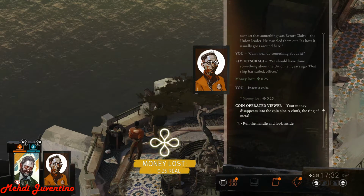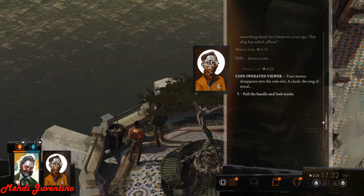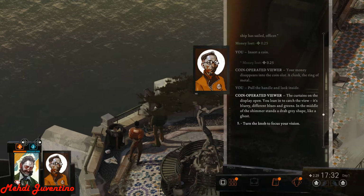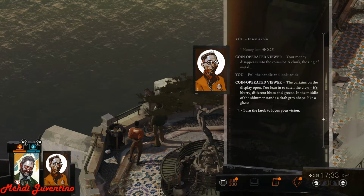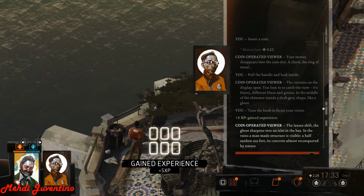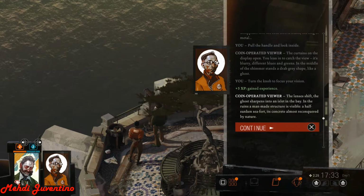Your money disappears into the coin slot. A clunk, the ring of metal. The curtains on the display open. You lean in to catch the view. It's blurry, different blues and greens. In the middle of the shimmer stands a drab grey shape, like a ghost. The lenses shift. The ghost sharpens into an islet in the bay.